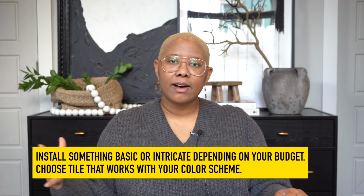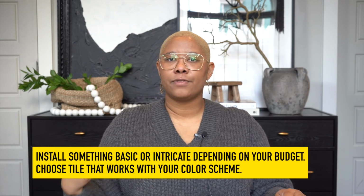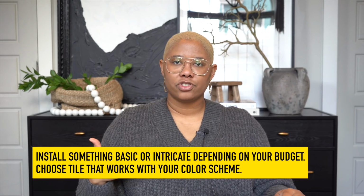So add a subway tile, add a more sophisticated tile, do really whatever you want, but it will make your kitchen actually easier to live in, and it will add another design touch. And again, luxury homes are all about those fine details. So to make it uniform, just add those backsplashes in there. They're really easy to do.